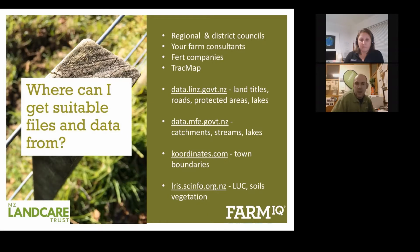Then as well, we've got data at MFE, so MFE being Ministry for the Environment, and they have a huge amount of catchment and waterway and freshwater data within their site. Then Koordinates, who give all kinds of really interesting information, and they've got a bucket load of stuff in there. And then LRIS, which is Landcare Research, their portal for getting information out of there, and that's where you can get things like land use capability, along with soils and vegetation information. So all of that combined, and all of that's free. It's all available to you, along with imagery and various other different things as well. So really great sites for you to go and have a look at, and to be able to fill your map in right from the outset.